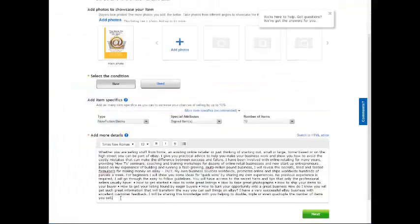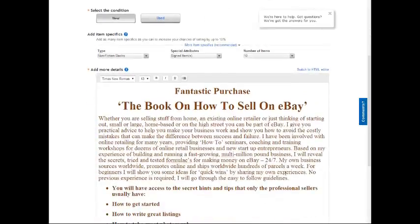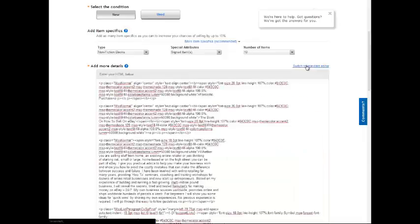I would probably save the Word document, and let's just delete that out of there. And it's now being put in the format that I want from the Word document. Now you can do some of this within eBay, and you can obviously switch to HTML.